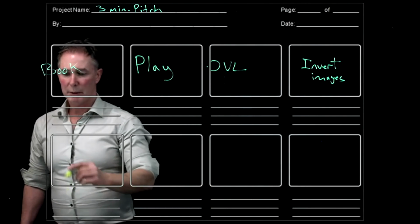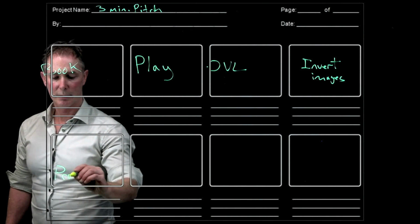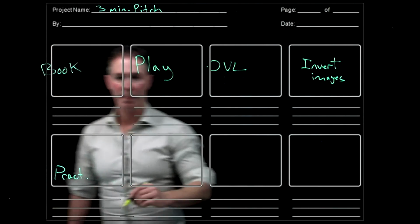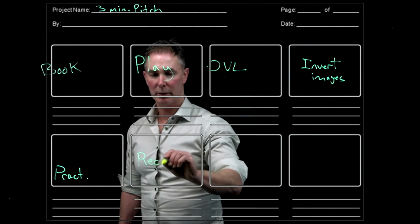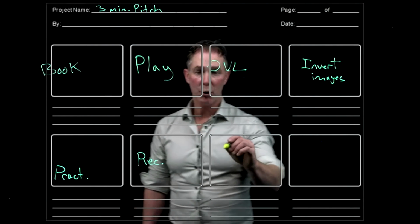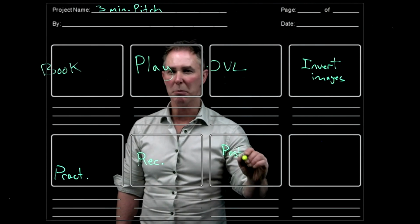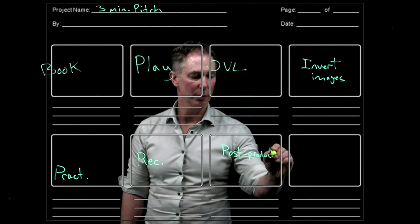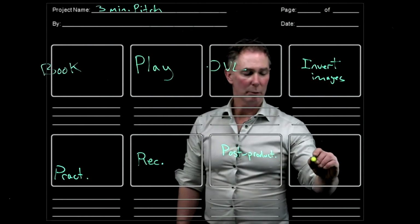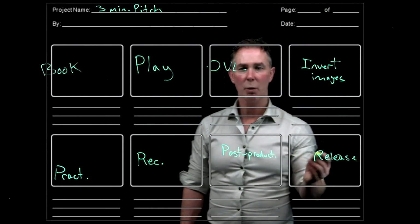Then you'd probably want to come in and practice a little bit. And then we might want to actually record what we're doing. And then if there was any post-production, which is to say if you were going to, say, add some music or some overlays of images, whatever you wanted to do. And finally, you would release it. What would this all take?